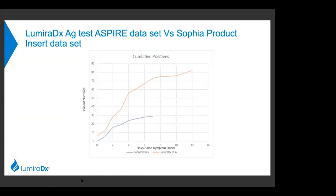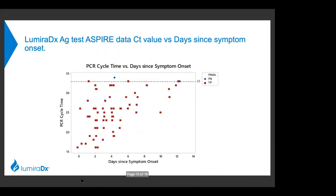What this slide shows is that we're able to measure the presence of antigen over a number of days since onset, up to 12 days, whereas the other antigen products available that FDA have approved have a much shorter window, 6 or 7 days typically. And this slide just shows you the number of positives that were collected and how we collected them over the entire window of testing of 12 days and the total numbers of patients in that data set. If we go to the next slide, we can see the CTs.